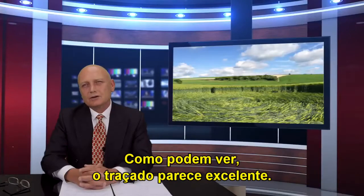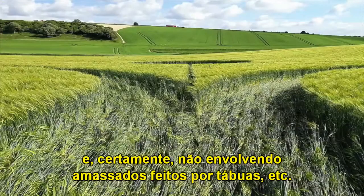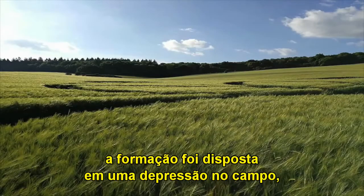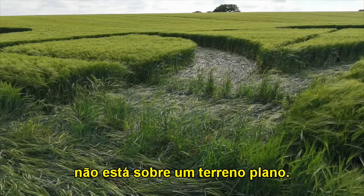As you can see, the lay looks particularly nice, and Stephen reports to me that there was no discernible damage that he could find, certainly not consistent with any crushing from boards, etc. Also, as you can see from this photograph, the formation is actually laid in a dip in the field. It's not on flat ground.